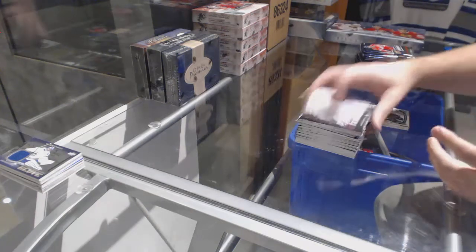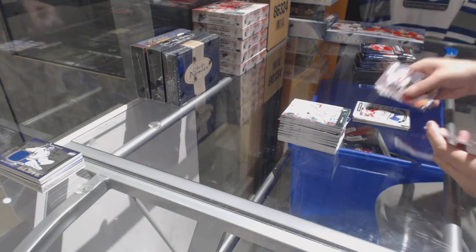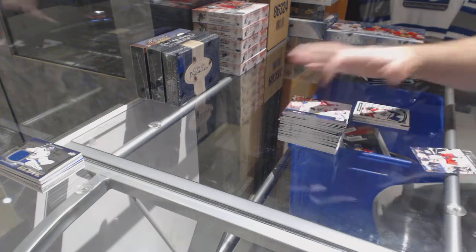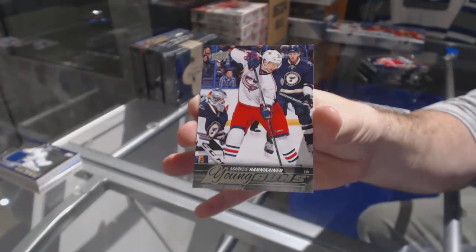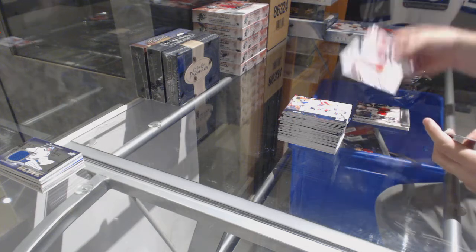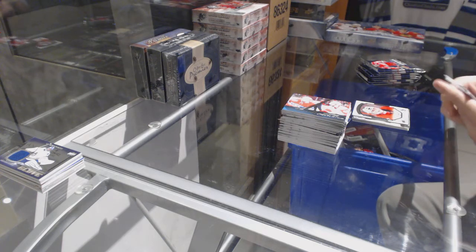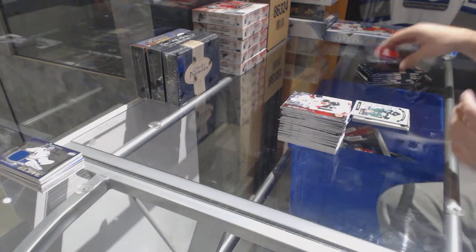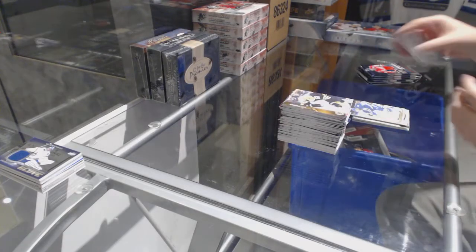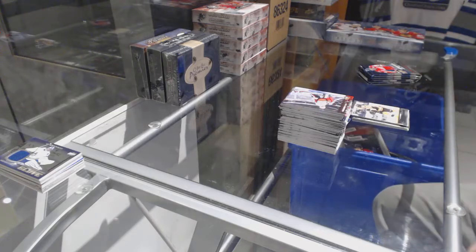Nikolai Goldobin, marquee rookie for the San Jose Sharks. Connor Brinkley, marquee rookie for the Florida Panthers. Young Guns for the Blue Jackets, Marcus Hannikainen. Matt O'Connor for the Ottawa Senators portraits. Matthias Janmark, marquee rookie for the Dallas Stars. Tyler Johnson for the Tampa Bay Lightning canvas. Frank Vetrano for the Boston Bruins Young Guns.